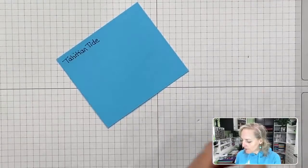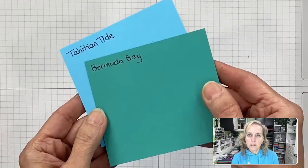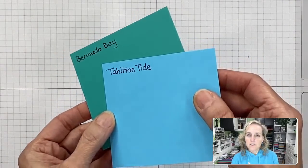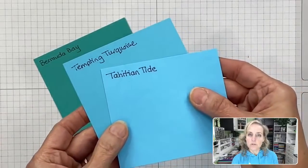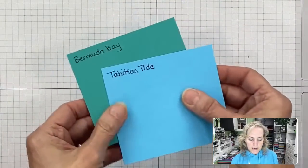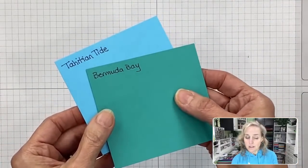First, let's start with current colors. So we have Bermuda Bay, which is a current color. Bermuda Bay is definitely more green. Someone suggested I do this last year and I forgot to do it. Let's do that with Tempting Turquoise too. So here's Tempting Turquoise behind and in front. Okay, so Bermuda Bay is definitely more on the greener side of these bluish green colors.